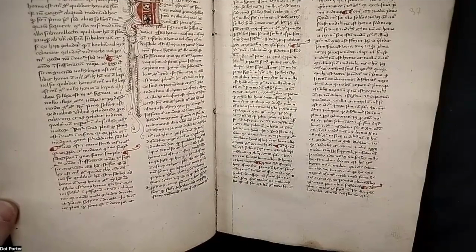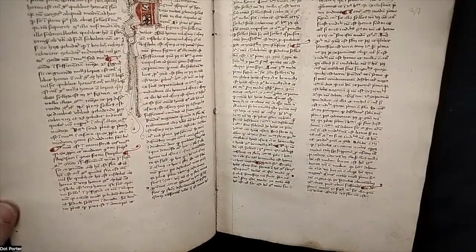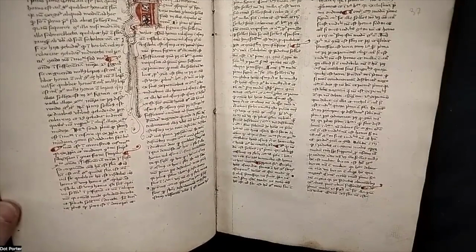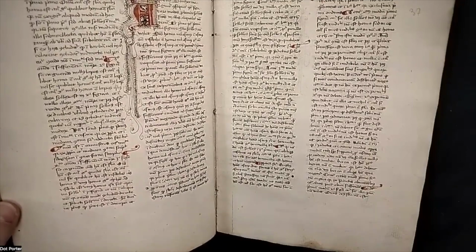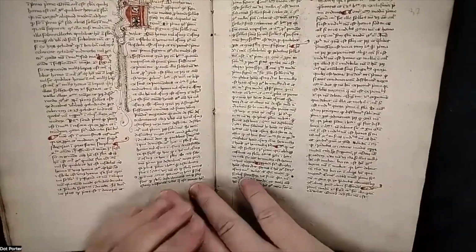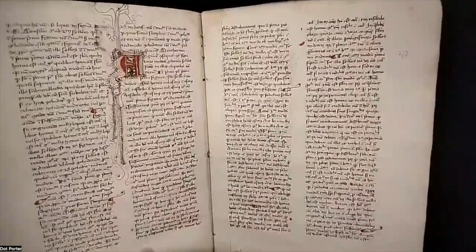Let's see, Stephen says the Logica Parva was written around 1393, just before or just after Paul returned to Padua from 3 years in Oxford. Okay, the oldest manuscript is dated 1401, is in Bologna. Okay, so this is an early one, and it was during his lifetime, but not the earliest one. All right, that is good to know.